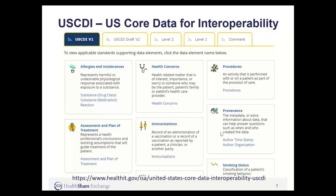It's very easily available. The US Core Data for Interoperability says this is the data set that every EHR vendor is expected to be able to share, and that every healthcare provider is expected to share, and that even every payer is expected to share. A payer may not have all these data elements in their database, but whichever ones they have are part of the USCDI and should be shared. So it basically sets a floor, a tight definition of what data elements should be shared between provider to provider and also provider to patient.